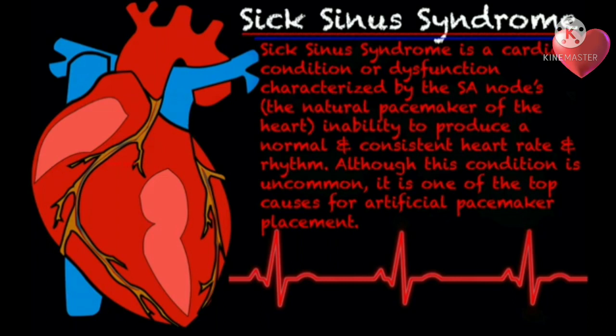But I really wanted to go over sick sinus syndrome, and that is mainly because in my first year of being a medic, I ran into it out in the field, and I didn't know much about it. And so I definitely feel like even though we don't see it a whole lot, we should know the basics of what it all entails.